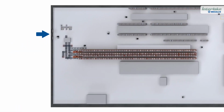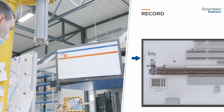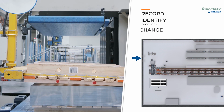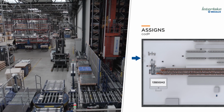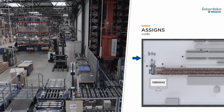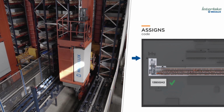The minute the raw materials enter the logistics center, the operators record the goods, and EasyWMS intervenes to identify the products and change the type of pallet carrying them. The software assigns the raw materials an ID code and verifies that they are apt for storage in the ASRS for pallets.